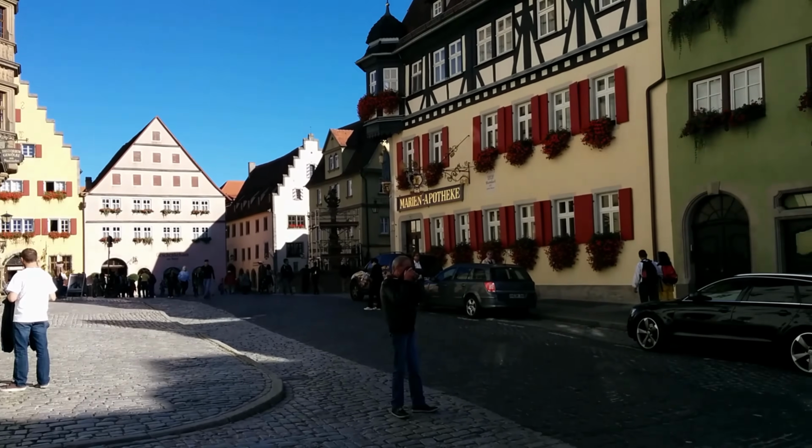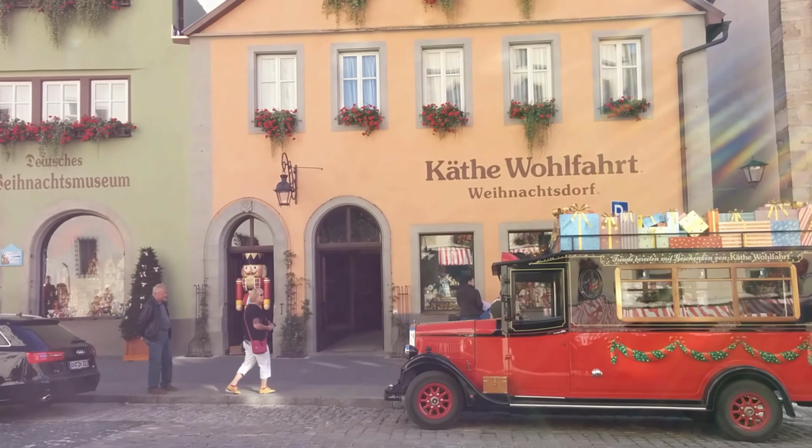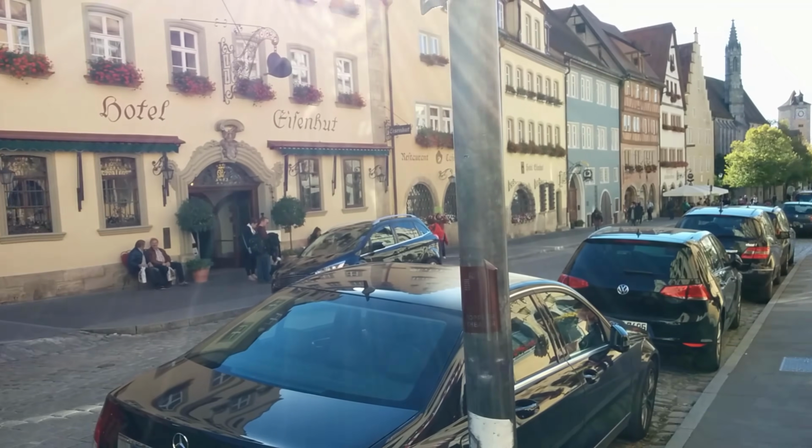I was hoping to find a place that had the classic look and feel of an old German city, and Rothenburg definitely delivered. It makes sense why it's such a popular stop along the Romantic Road.